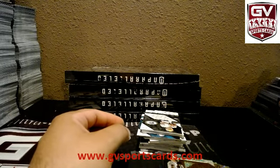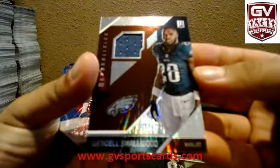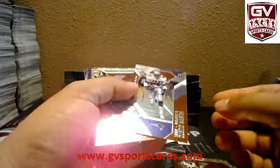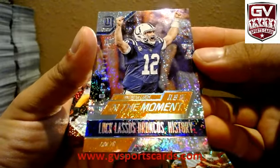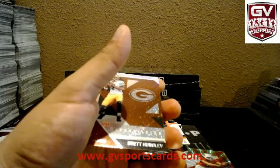Texans, and number to 99, Tim Brown for the Raiders. Tim Brown, 36 of 99. I think that's Hisashi too, right? Yep, Hisashi and the Raiders. Next up, we got for the Eagles, Wendell Smallwood, to 299. Mamba outs, jersey. It is Patriots. Cardinals, and for the Colts, number to 99, Andrew Luck. Andrew Luck and the Colts. That is Heath. That is 3 of 99.